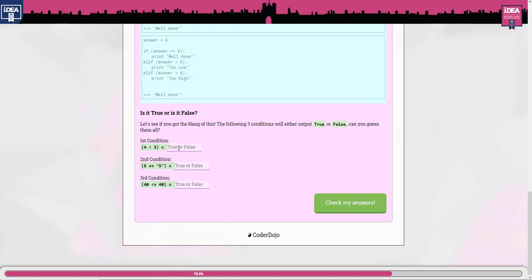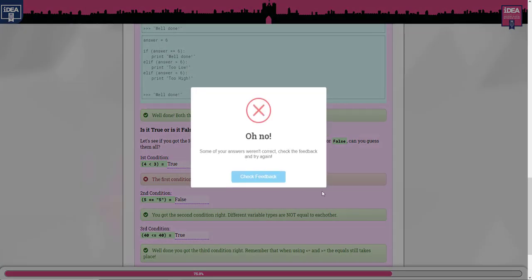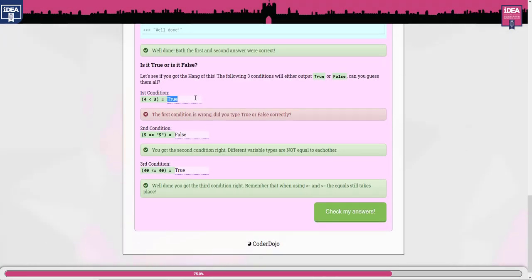First condition. Is 4 less than 3? Well, that would be false, so we'd do false. Is 5 equal to 5? That would be true. Is 4 less than or equal to 40? Yes, it is, so that is true then.